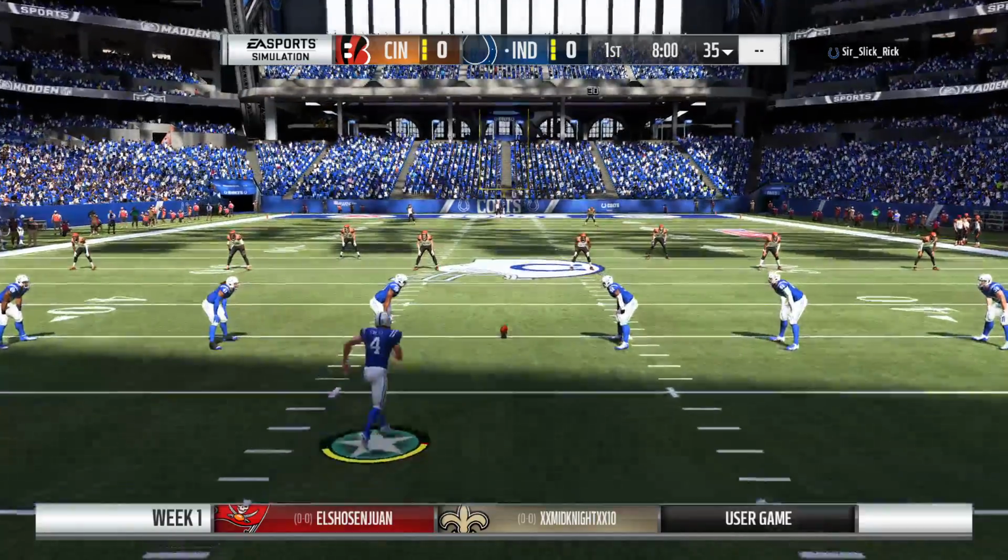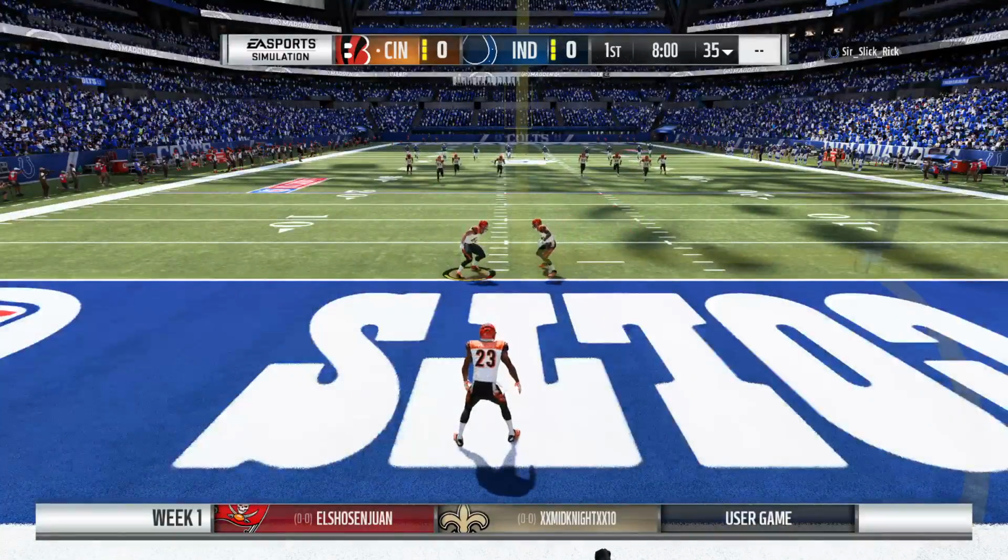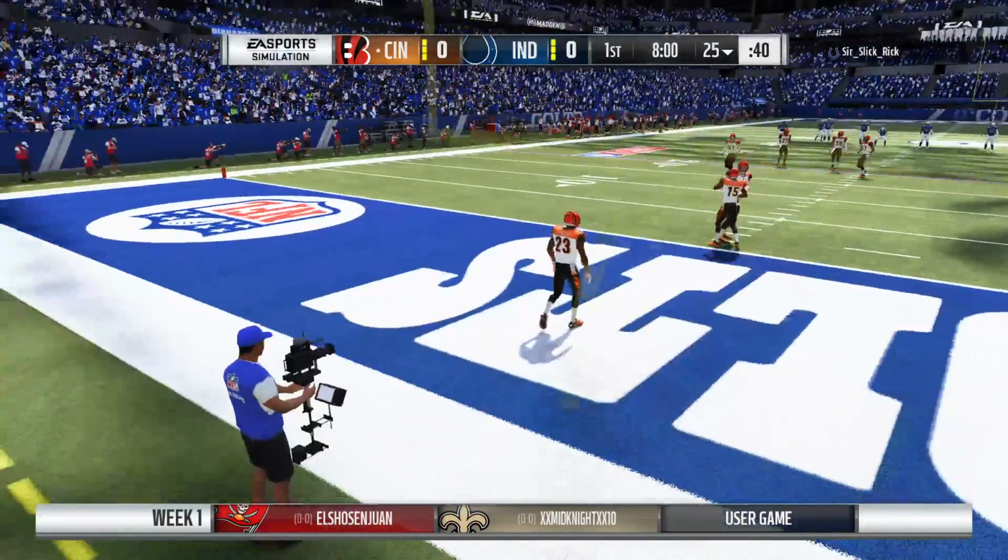No more training camp, no more exhibitions. The 2018 NFL season on EA Sports is underway.